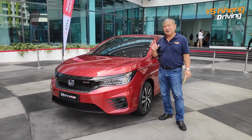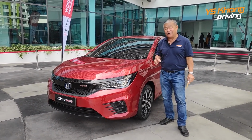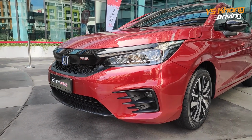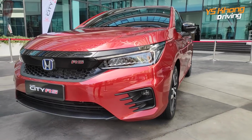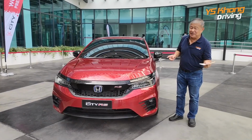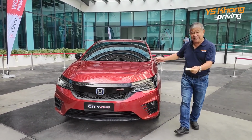It's 253 Newton meters of torque. That's a lot of torque for a B-segment sedan, okay? And the engine is also improved with dual overhead cam. So that's just some of the surprises. Let's go deeper into it. Not very much deeper because they have not revealed. We cannot see the inside of the car, we can only see the outside.